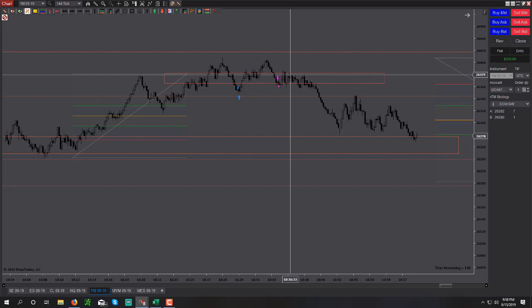But I needed to find something. I needed to find confluence, right? Because that's what we're about. Finding confluence, putting those roadblocks ahead of price gives us an opportunity to find good entries with really low risk.